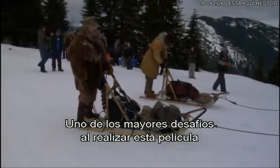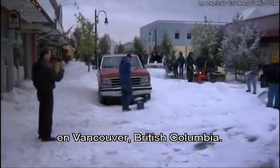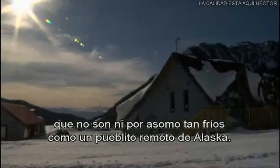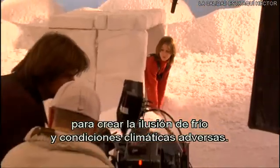One of the biggest challenges in making this film was attempting to recreate the cold Alaska winter in Vancouver, British Columbia. Many of the scenes were shot on Hemlock and Seymour Mountain, which don't get nearly as cold as a remote Alaska town. So we had to utilize the magic of visual effects to create the illusion of cold and perilous weather.